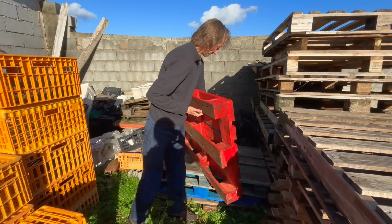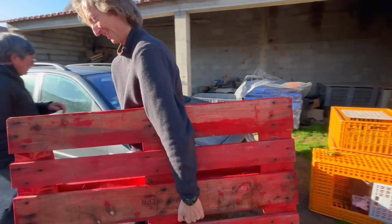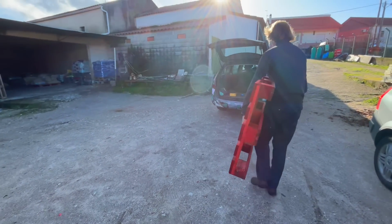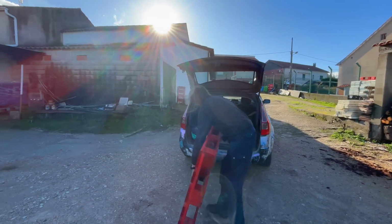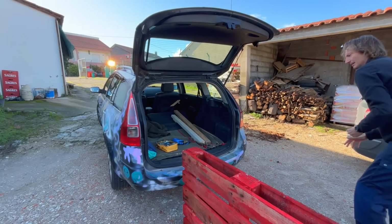So we are off on a little adventure today, getting some pallets and trying to take them back to the house in the car. Could be interesting.